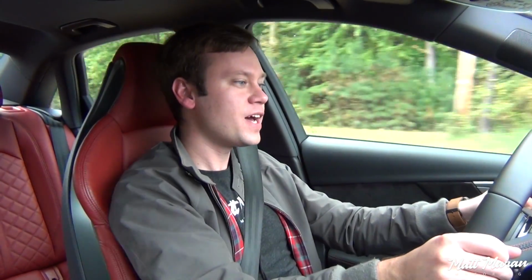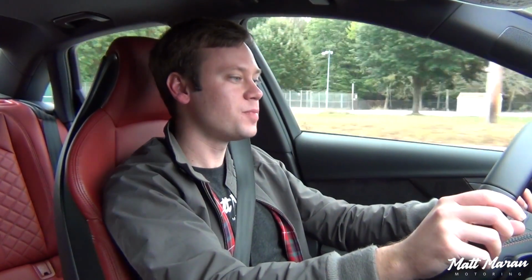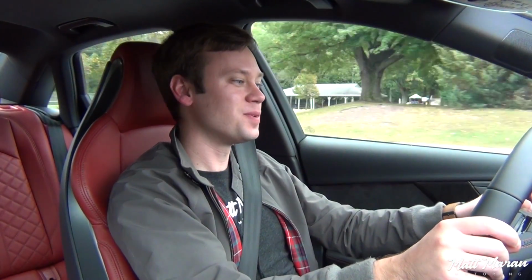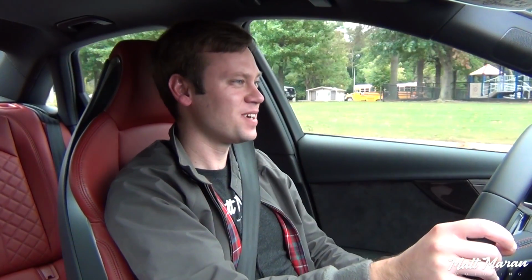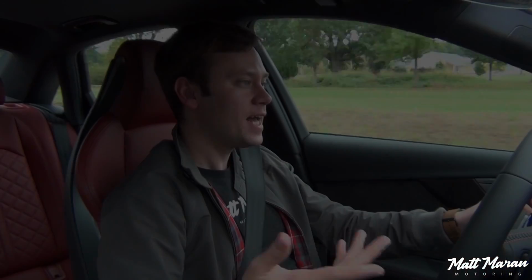Shifts are pretty quick, not razor fast, but I would say it's probably about the same as a ZF 8-speed, maybe a hair slower, close, but anyway, it's quick enough, I think, for most people that are going to be driving these things. It sounds great though. I'm really surprised. This thing sounds really, really good. I'm impressed. And now that we're just cruising in traffic here, it's a very comfortable thing.